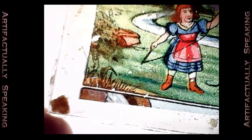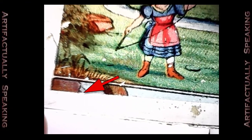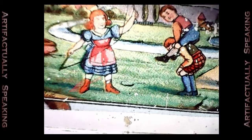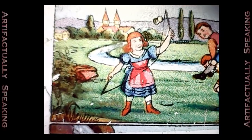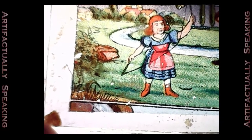And another detail that I found interesting on the second slide is that on the bottom here, there's another transfer that had been cut incorrectly. So they did them in sheets, and they printed them and stuck them onto the glass in that way. And who owned these? Well, a middle-class person, probably.